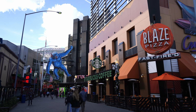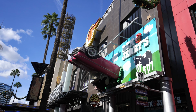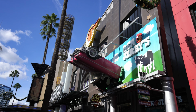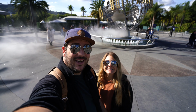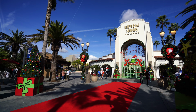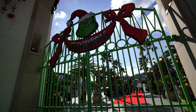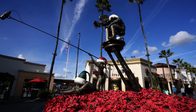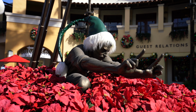After indulging in donuts, we passed the festive King Kong and all the other craziness at Universal City Walk. We made it to Universal Studios. Let's go check out the Christmas attractions. As soon as you get there, you'll see that they go all out for Christmas. There's Christmas trees lining the walkways and Santa hats on the bronze film crew that greets you as you enter the park.